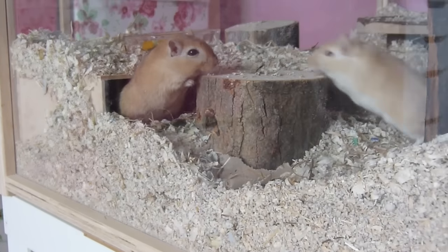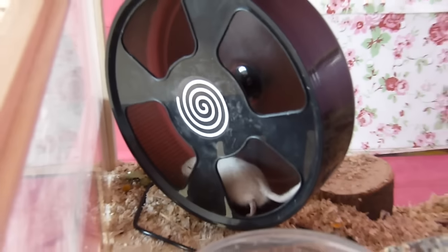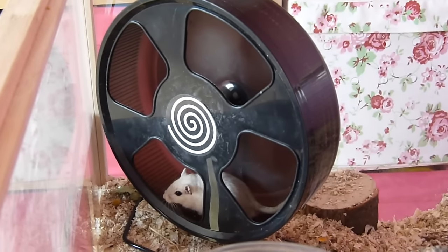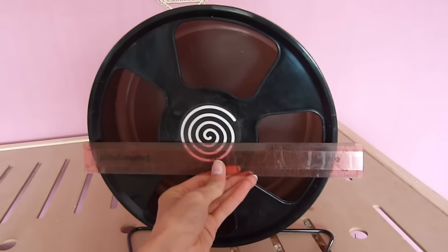Wooden logs are great for them to jump on and explore, and a wheel is also necessary. 25 centimeters is the ideal diameter for the wheel, but you can go a little bit bigger.